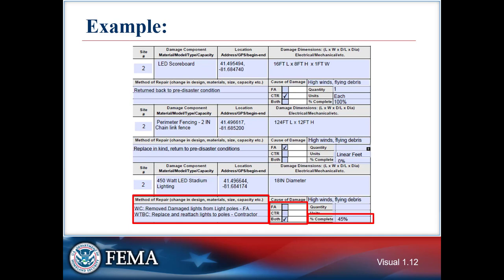Let's move over to the method of repair box. We have WC, or work completed, identified as removed damaged lights from light poles, -FA. FA means force account labor. Then we have WTBC, which is work to be completed, where we have identified that the replacement and reattachment of the lights will be done by a contractor.